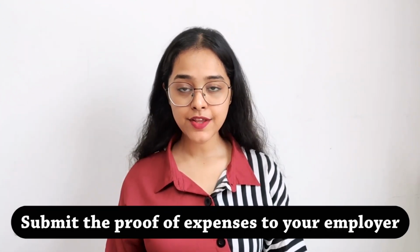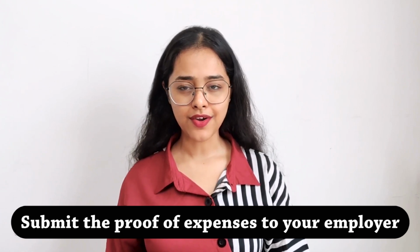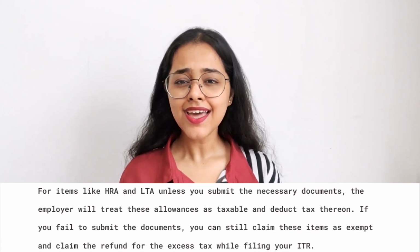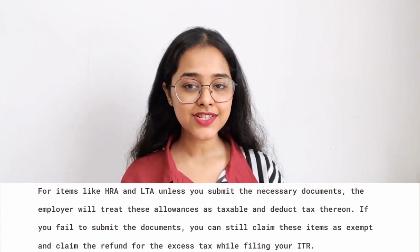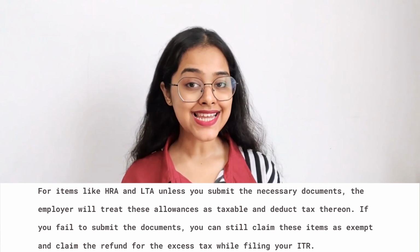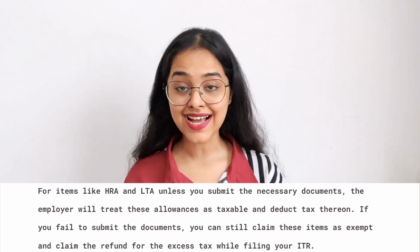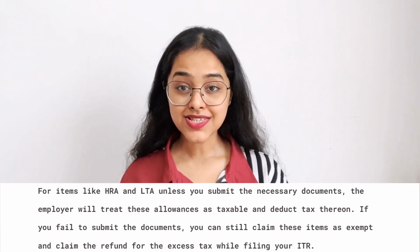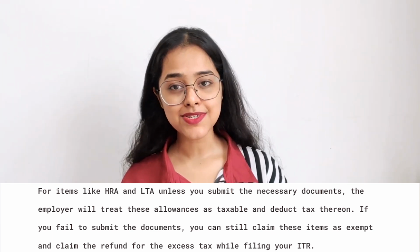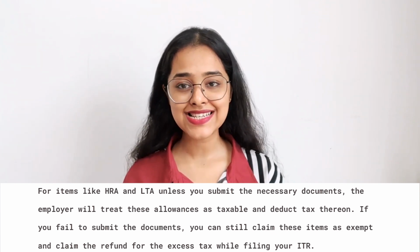Number 2, submit the proof of expenses to your employer. There are certain exemptions which are available to employees on expenses actually incurred for items like HRA and LTA. Unless you submit the necessary documents, the employer will treat these allowances as taxable and deduct tax thereon. If you fail to submit the documents, you can still claim these items as exempt and claim the refund for the excess tax while filing your ITR.